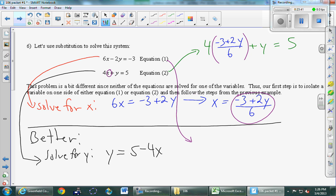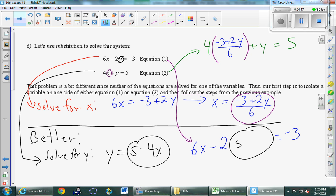What I like to do again is just copy the whole equation, but instead of the y, I'll put a blank space. So this equation says 6x minus 2 blank space equals negative 3. What goes in this blank space? That's it. Everybody else see it? We're going to replace this y right here with 5 minus 4x. I've circled it, but really what grouping do we need to bring in here? We need parentheses.